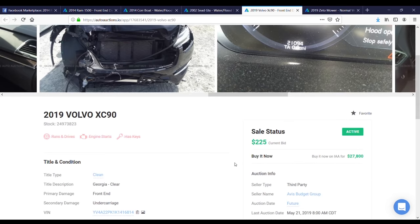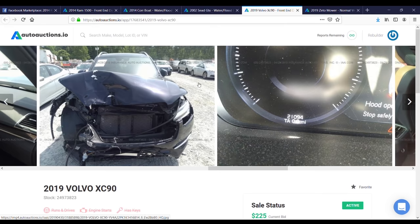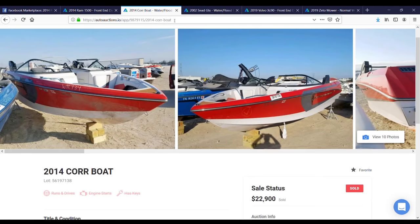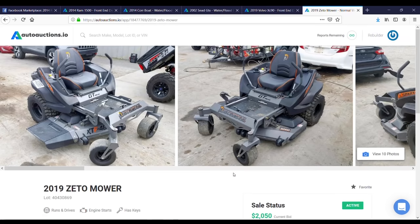Definitely, definitely use this website to save some money and headache. I mean, they got boats. Here's my boat. They got jet skis. Remember Big Bird that we rebuilt on the channel? Heck, they even got zero turn mowers. Anything that goes through the auction ends up on this site. AutoAuctions.io. I'm going to link them down below.